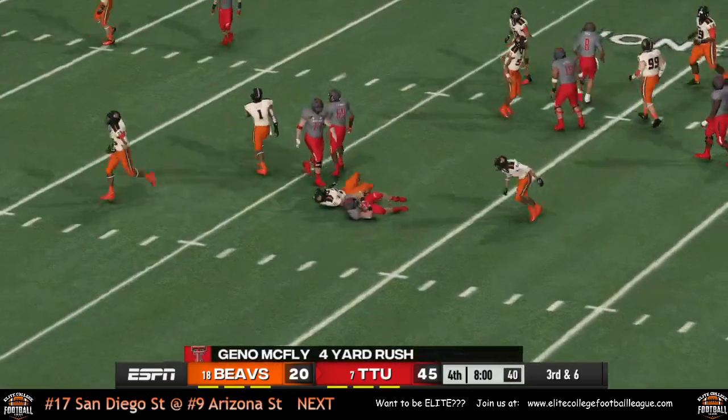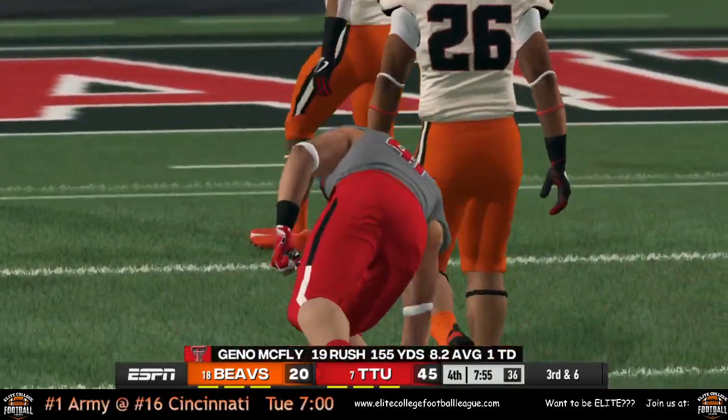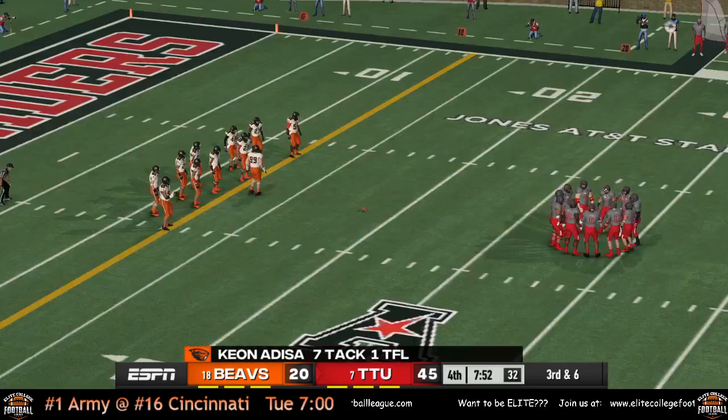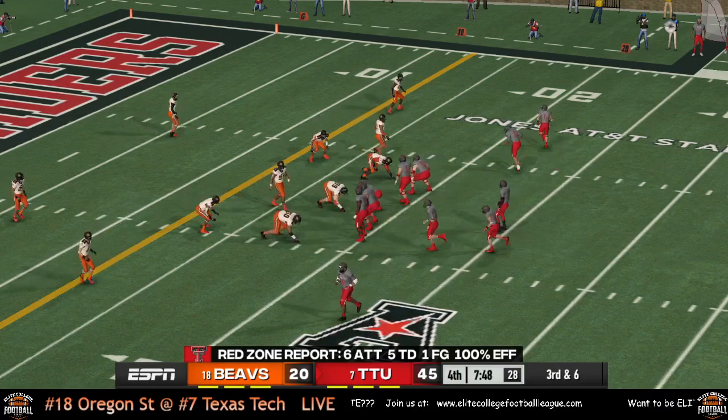794! Takes it up the middle for a nice run. And he picked up almost 4 on that halfback delay. That'll bring up 3rd and 6. Check tight right. Solo out there. Check the outs out there.